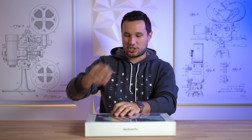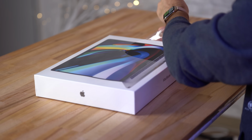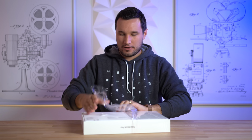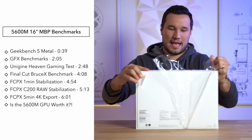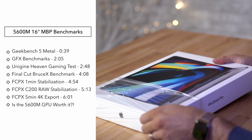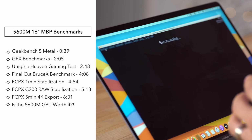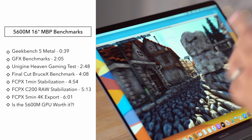Hey guys, it's Max. We just got in the brand new 2020 16-inch MacBook Pro with the new Radeon 5600M graphics card. That is a very spendy upgrade. And today we're gonna figure out if that new graphics card is worth it in a variety of tasks.